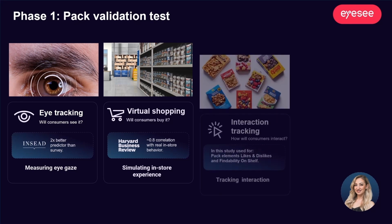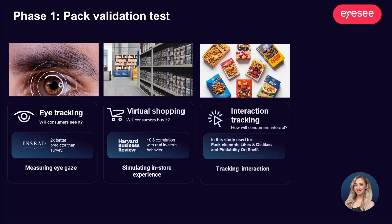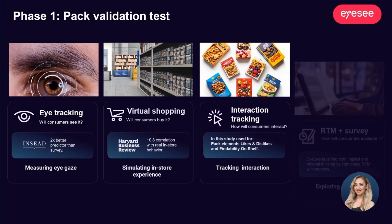We use interaction tracking. We use that for both quantifying likes, dislikes, and also open-ended answers around those likes and dislikes. And we also use it for findability on shelf. So this is timed findability, and it's another layer to tell us whether the new design stands out. So how quickly can consumers find it on shelf, how successfully, but also what they actually confuse it with and get it wrong. And finally, RTM and survey.